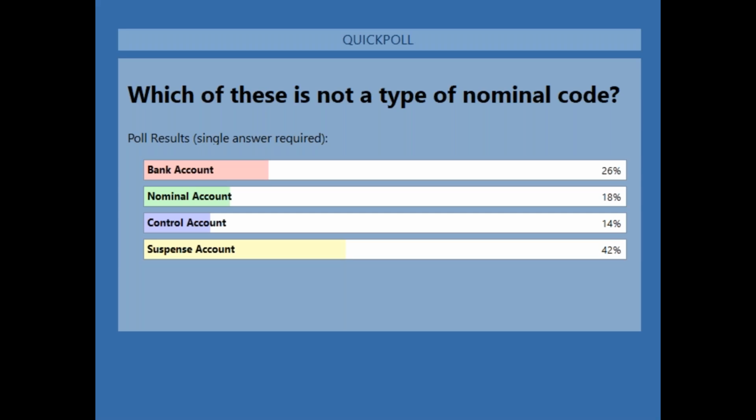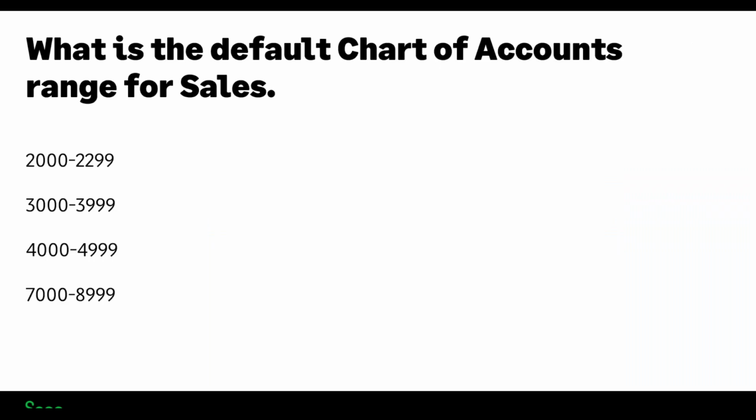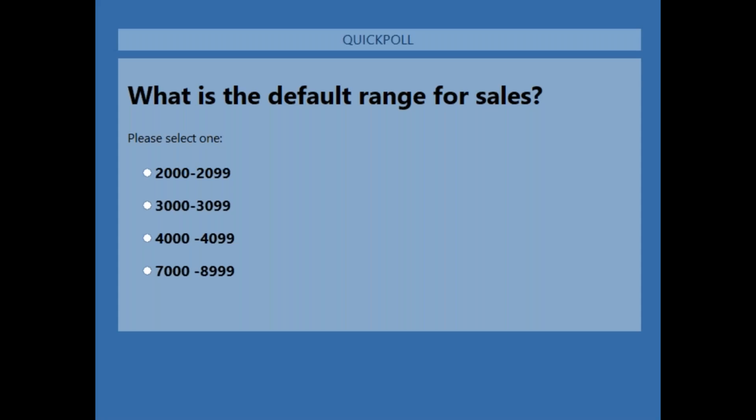So let's move on to the second question. You should be able to see it in front of you now. What is the default chart of accounts range for sales? Is it 2,000 to 2,299, 3,000 to 3,999, 4,000 to 4,499, or 7,000 to 8,999? So what is the default chart of accounts range for sales?